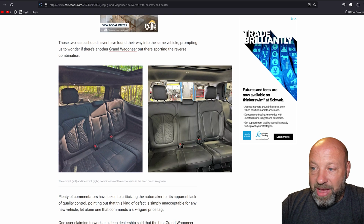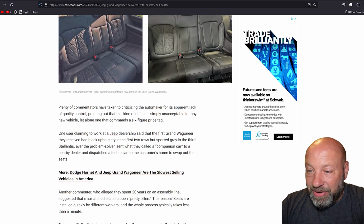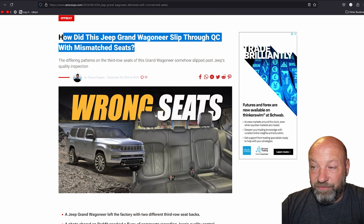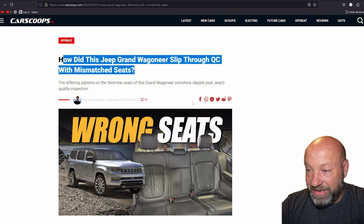They create these one-offs and make them kind of unique and original. Here you can see how the setup should be in this upper grade trim, and there should be two of these in the lower, and somehow we got both, this setup here. But again, it's not just Jeep that's doing this. We've seen it with a lot of brands this year. Ford and Chevy doing the same exact thing.